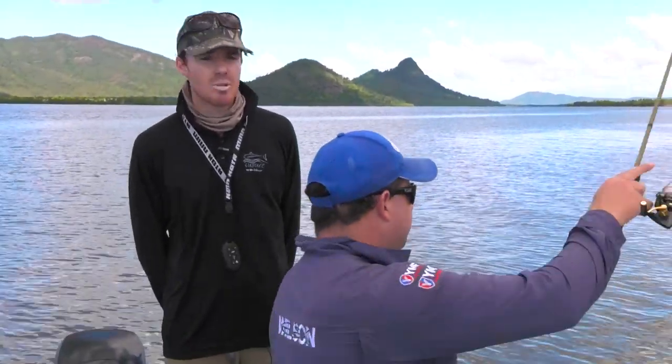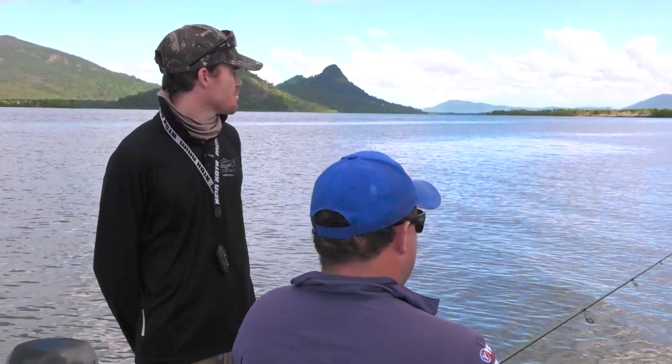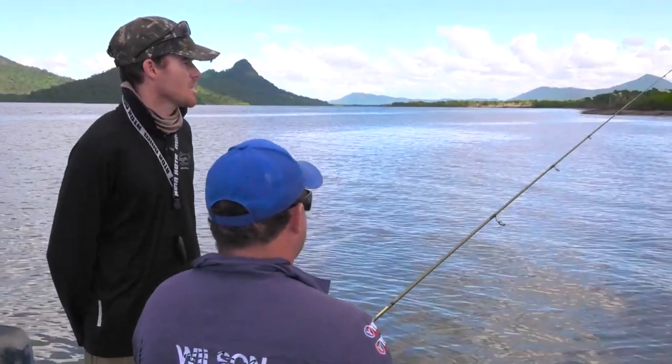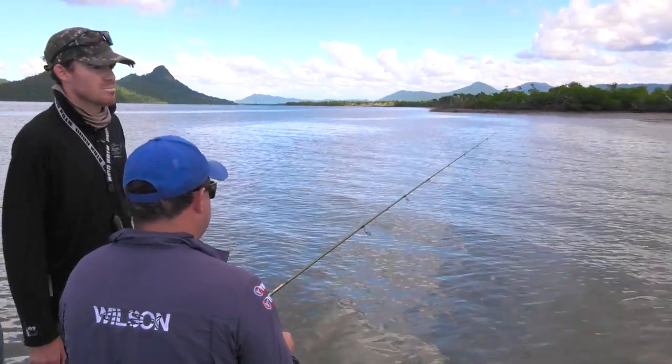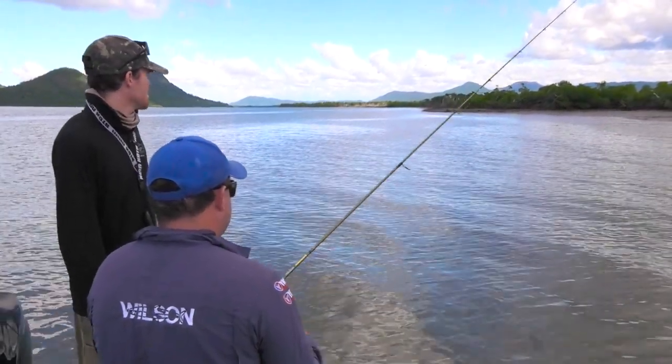But I suppose we're just trying to get a reaction bite. We're fishing lighter leaders and smaller profiles. And I guess the fish have got nowhere to get you if you hook one. No, it's all open here, so you just let them run, and you'll have no dramas landing them.